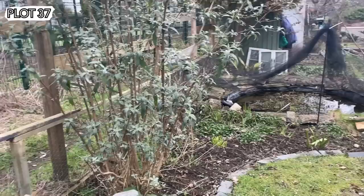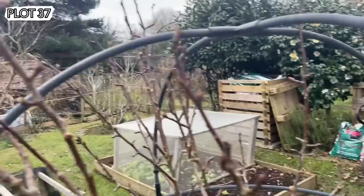Just wondering what that noise was. Mum is fighting with the netting shed door.